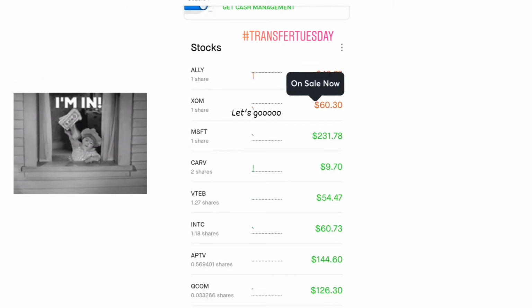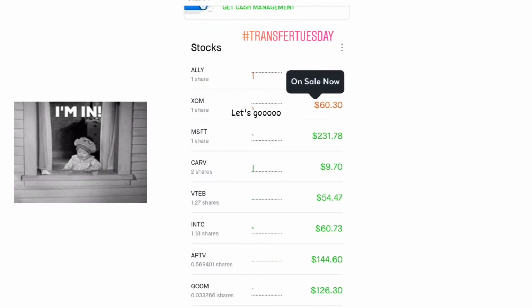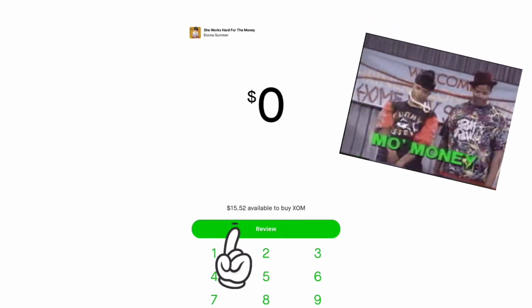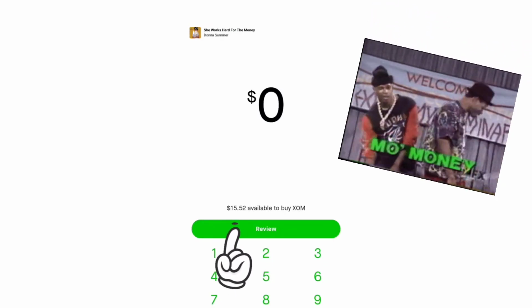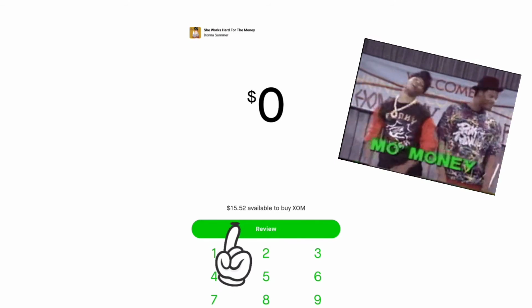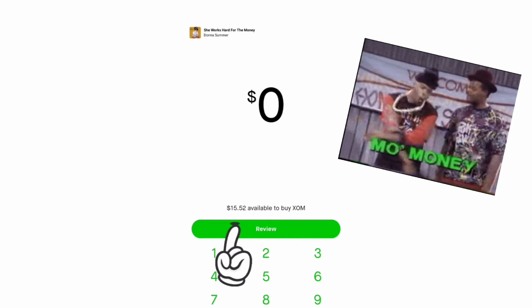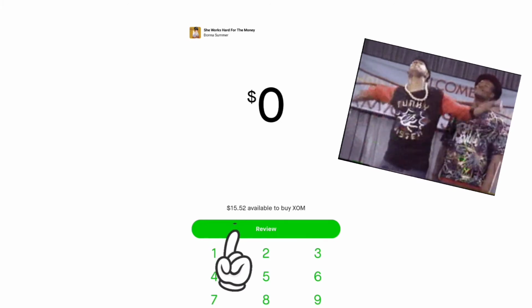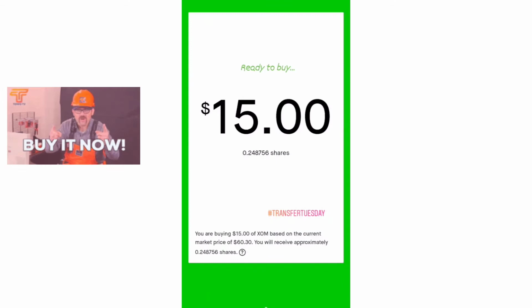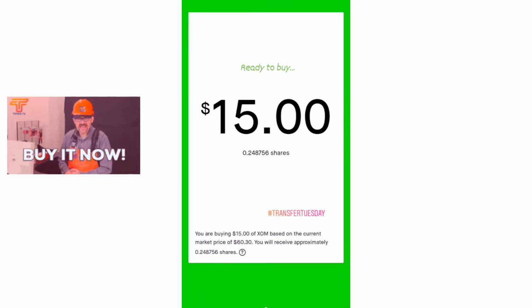Today, my husband and I decided to buy a little bit into ExxonMobil because it's on sale. So we had $15.52 available in our brokerage cash. So we're going to put $15 towards ExxonMobil today. And my husband did his separately, but this is our joint account. So let's do this. $15 to buy ExxonMobil today.